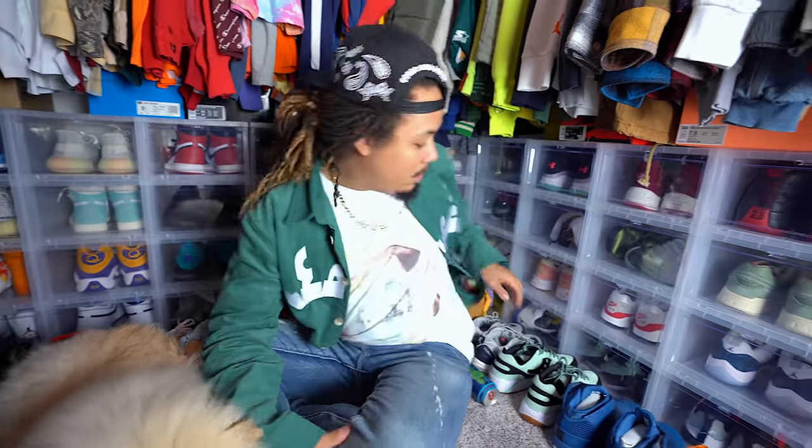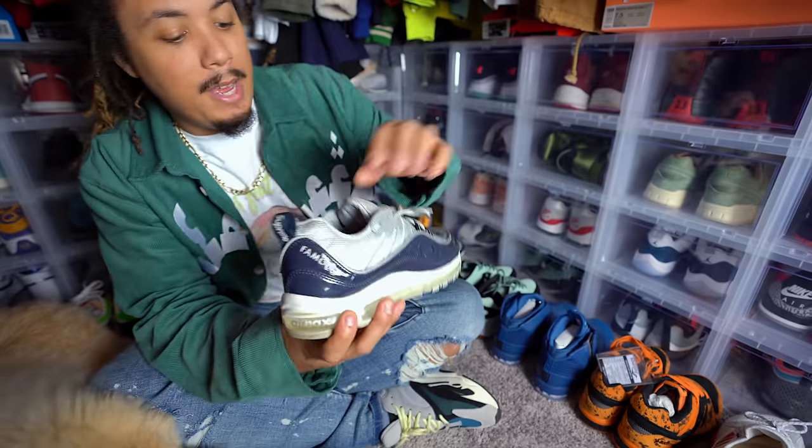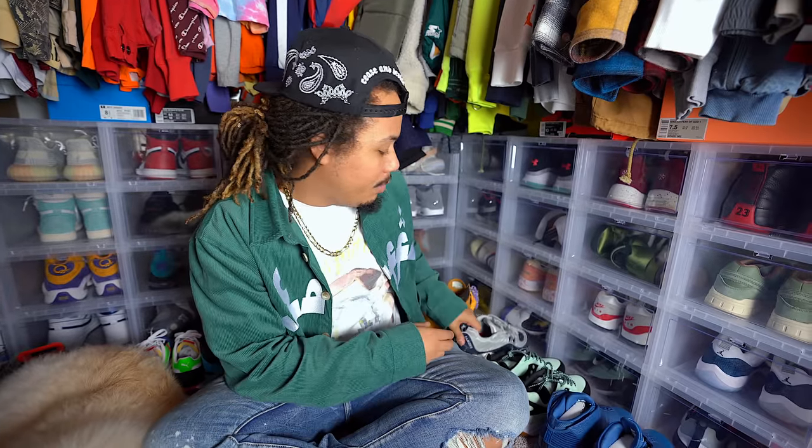The Beeline Timbs, BBC collaboration with Timberland. Just recently got those. These are like a lot of new shoes, but some are old also, like this one. It's an Air Max 98 collab with Supreme. Huge shout out to Hess Kicks for this one, for blessing your boy.